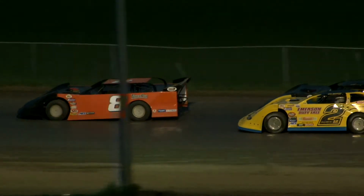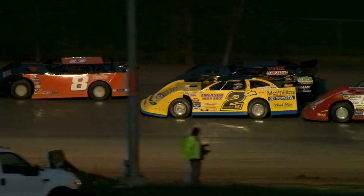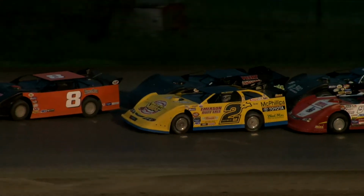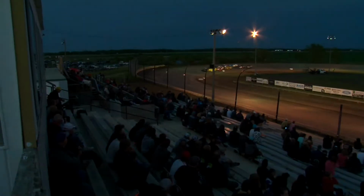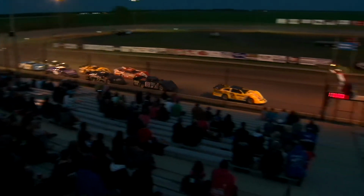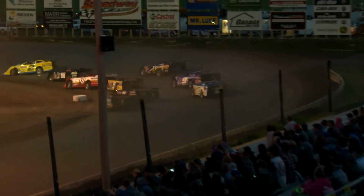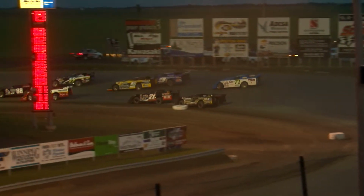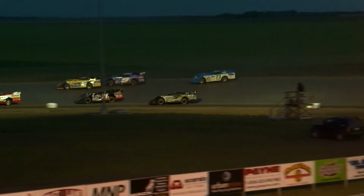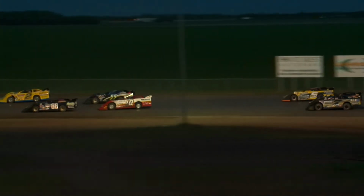Well, your leader at the restart will be the number 8 of Kevin Sexton. He originally started third in this race. Bill Mooney started second and is now second, and we're racing. Here we go. Sexton staying to the bottom of the racetrack. He is the master down there. Mooney drifts up, allowing Paul Viert into the party.